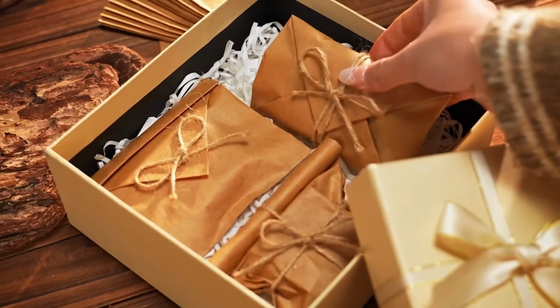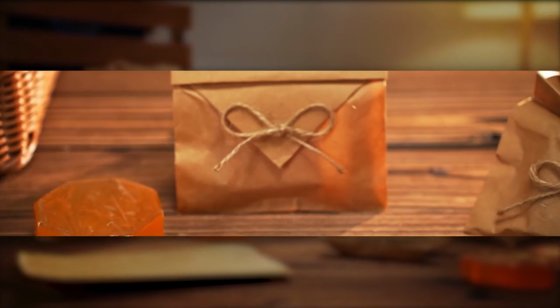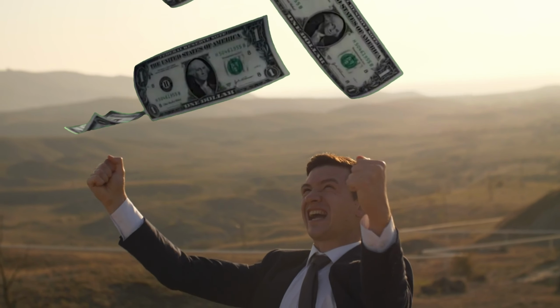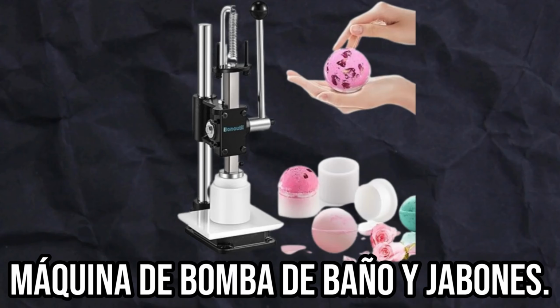Suppose you make and sell 100-gram soaps at a cost of 50 cents per unit, including materials and packaging. Sale price $2 for each soap. Profit per unit $1.50. If you sell 100 units per month, your profit would be $150, recovering your investment in a short time.